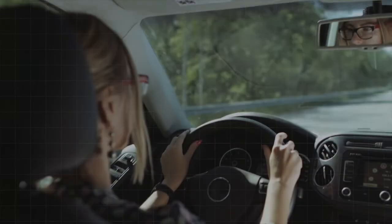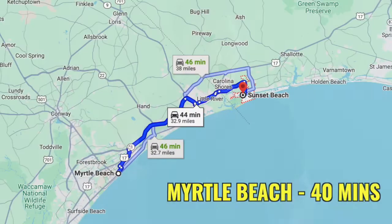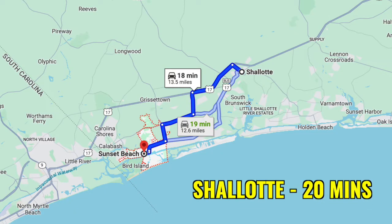Within a 30 or 40 minute drive, you can be anywhere that you want to be. You know, Myrtle Beach is 40 minutes away. Calabash is only 15 minutes away. And then Charlotte is 20 minutes away. So the amenities of some of those bigger areas, some of those bigger towns are a stone's throw away, a very quick drive. But Sunset Beach does offer its own flair.